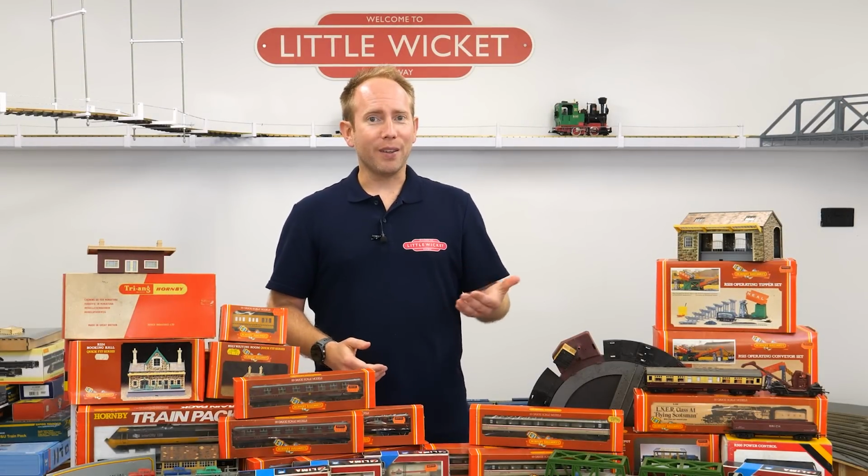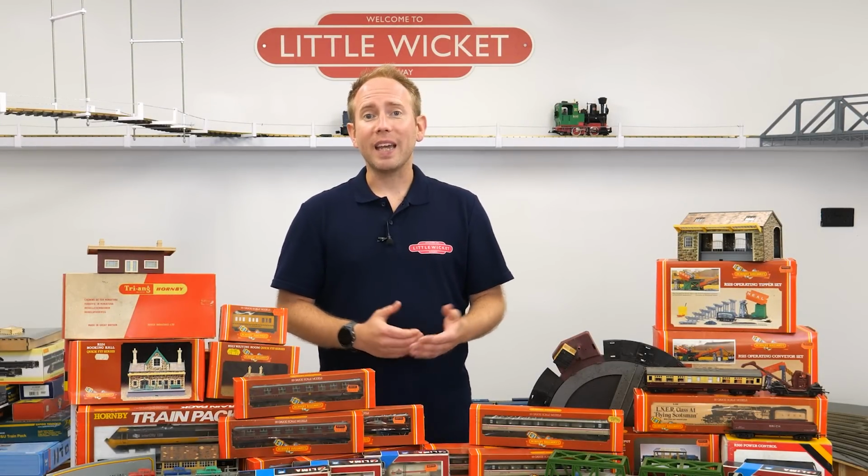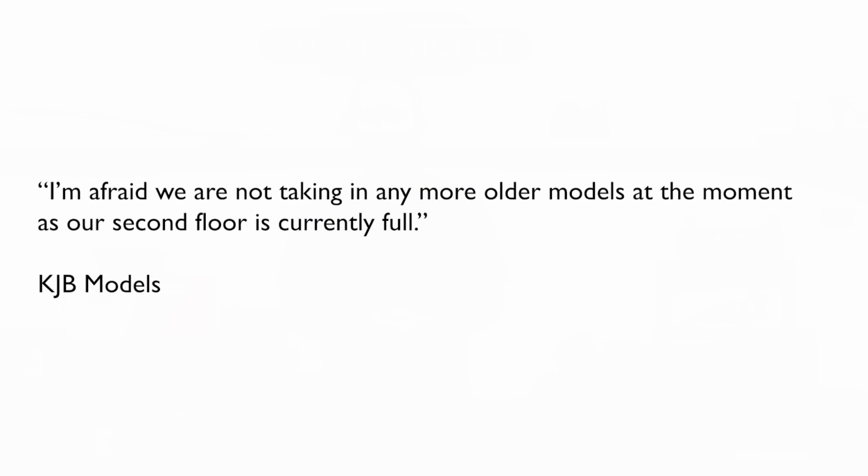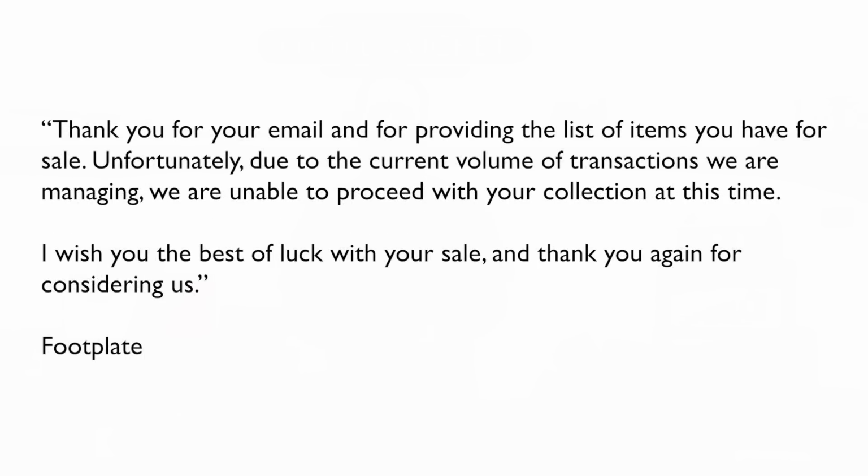And I had to give the other retailers a little bit of a chaser, but KJB were next to respond, and they said, "I'm afraid we are not taking in any more older models at the moment as our second floor is currently full." And it was a similar story from Footplate.